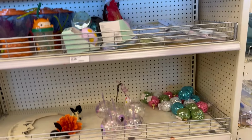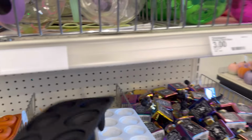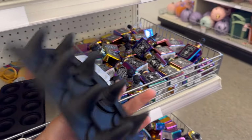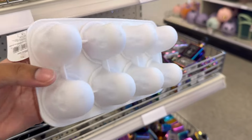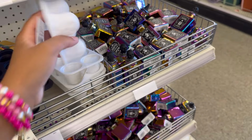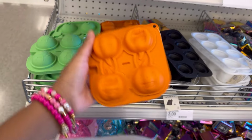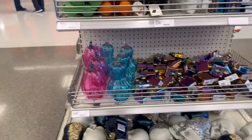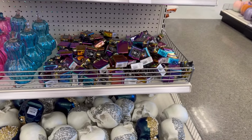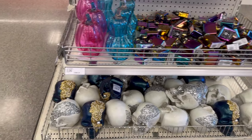I have a few different items over here for Halloween as well. And then these are ice molds. This is a witch's hat. Witch's hat ice mold. Then they have ghost ice molds. These are eyes. And then these are pumpkins. And they have these skulls. They have them in like a blue and gold with pearls on it. And then they have a white with silver.